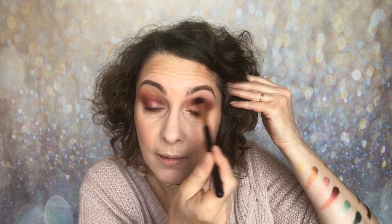I'm just going on to the outer third, and this is going to be more of a base really to show me where to go rather than a lasting colour on the outer part of the lid there. Just deepening that up. I'm just going to check with the other eye to make sure. I need to go a little bit higher this side, which I always do. So let's bring that up a little bit. And we need to go out a little bit here.